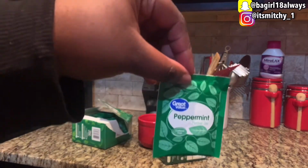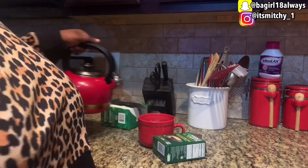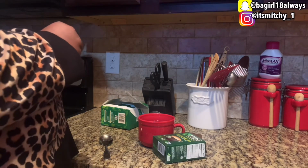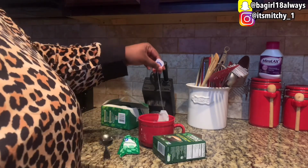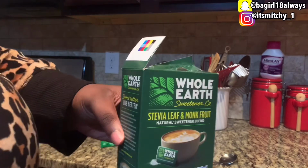After a whole day of getting myself pampered, I'm just gonna have some nice hot tea. I'm using peppermint green tea, and I've been liking green tea lately, and it just relaxes me from a long day from school, or just a long day, okay? Now I'm going in with some stevia and putting it in my green tea because the green tea can be a little bitter. So I'm just using two packs to make it a little sweeter, but not too sweet.